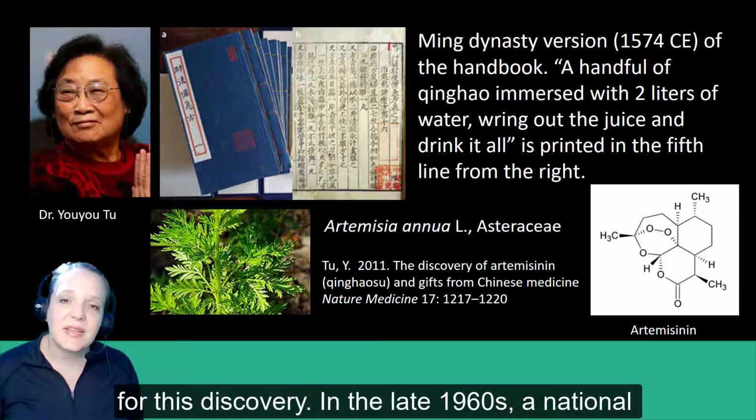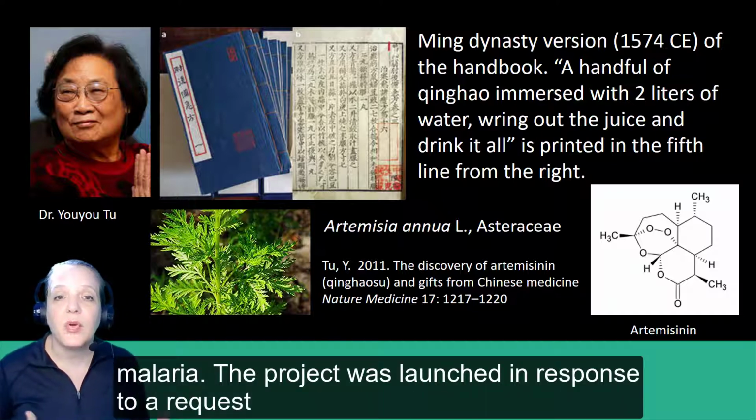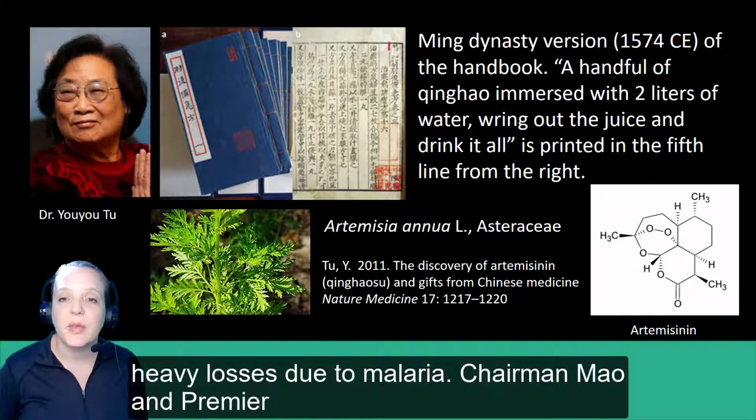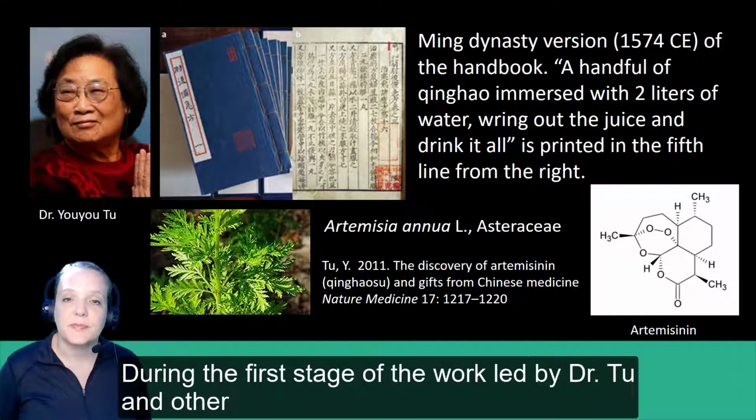In the late 1960s, a national project was launched in China to fight the emergence of chloroquine-resistant malaria. The project was launched in response to a request during the Vietnam War from the North Vietnamese leaders that were suffering heavy losses due to malaria. Chairman Mao and Premier Zhao called for an urgent effort to find solutions.